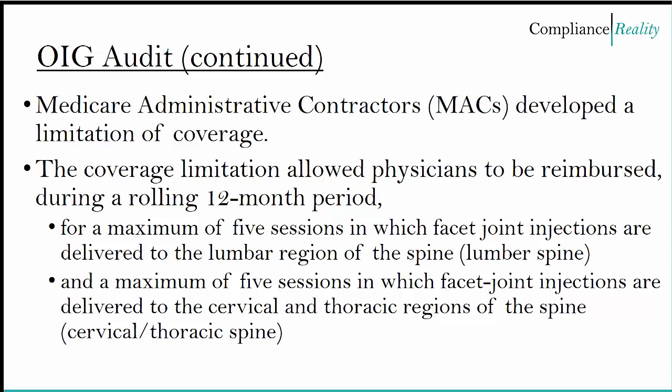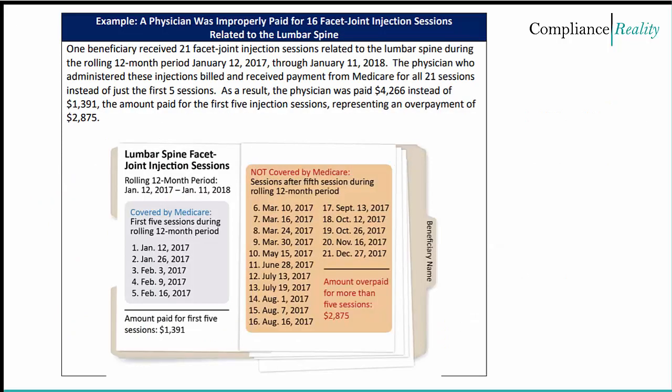And when they did the review, they found out that physicians were exceeding that, submitting claims for that, and being reimbursed, and that was outside or against these limitations of coverage. And so they should not have been paid for those things outside of those limitations. Here's an example of one that they shared in the report. In particular, one beneficiary received 21 facet joint injection sessions related to the lumbar spine during this rolling 12-month period. And the physician who administered these injections billed and received payment for all 21 sessions instead of just the first 5. So as a result, the physician was paid $4,200 instead of $1,300. And so the overpayment amount was $2,800.